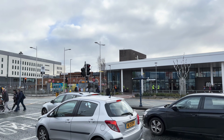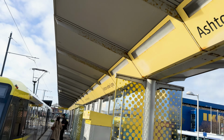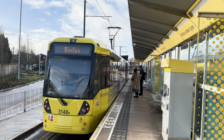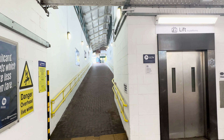Also at Ashton there is the bus interchange over the road and the start of the Ashton to Eccles line via Piccadilly and MediaCity on the Manchester Metrolink network, which was extended up to Ashton from Droylsden back in 2013. Ashton also has a ramp and lifts, which is in the exact same setup as at Stalybridge.